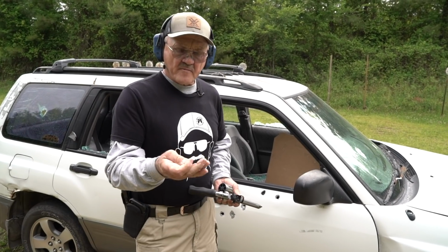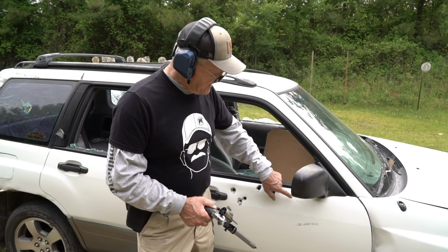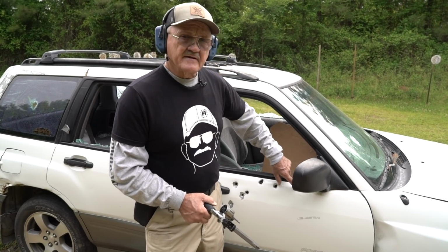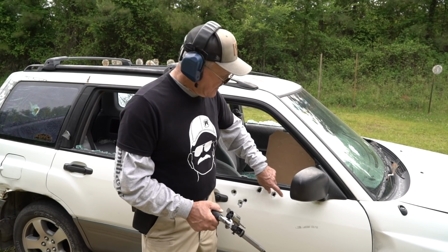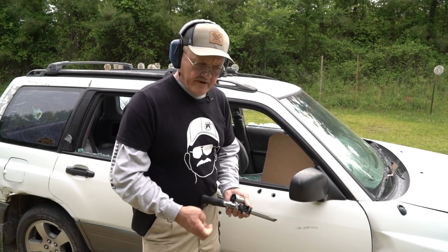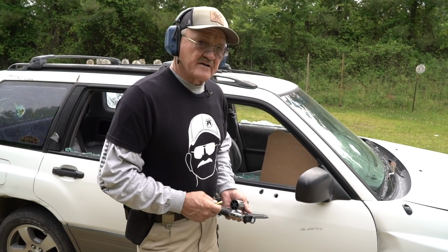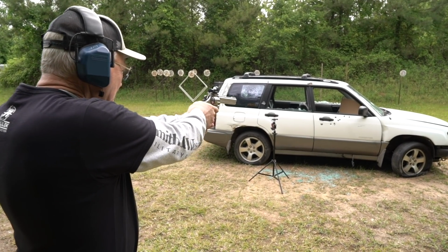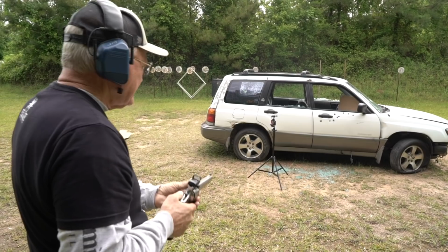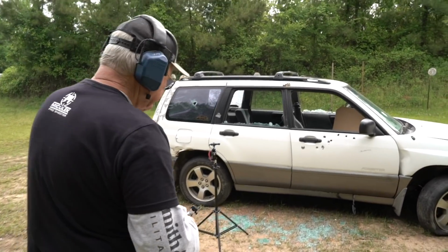Okay, we've got a 44 Magnum. I've got that hard spot on that door again. I'm going to try to penetrate it here right in the same line that defeated the 357 Magnum and the 45 ACP. So we're going to try to place it about right here. What we have is a 240 grain Hornady XTP load, and let's see if we can hit it. All right. Clear. That's a lot of power.